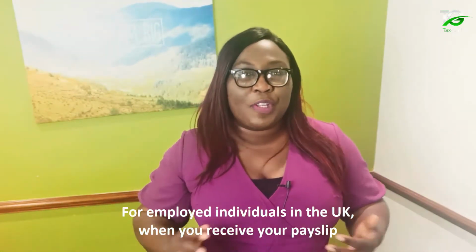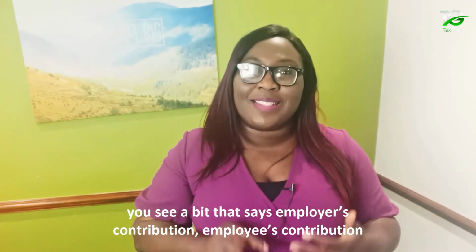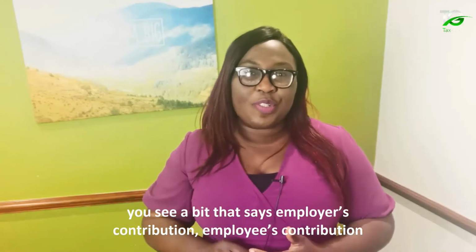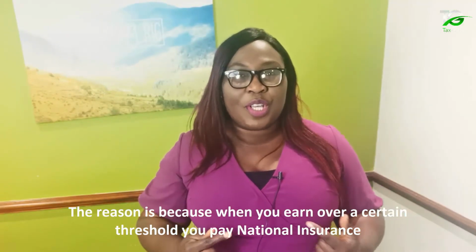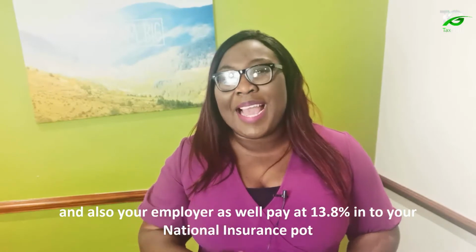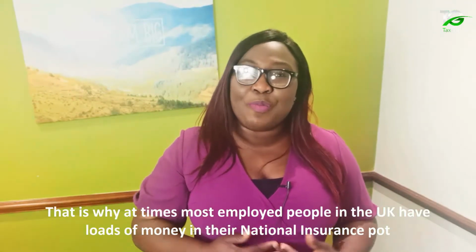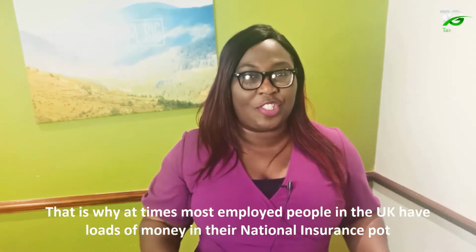For employed individuals in the UK, when you receive your payslip, you see a bit that says employer's contribution, employee's contribution. The reason is because when you earn over a certain threshold, you pay national insurance, and your employer as well pays at 13.8% into your national insurance pot. That's why at times most employed people in the UK have loads of money in their national insurance pots.